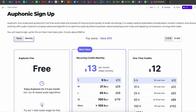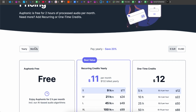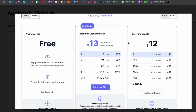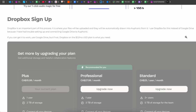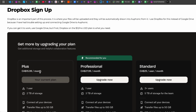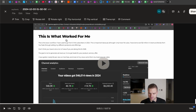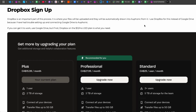We got to go to Aphonic and get that sign up here from earlier. So if you do it monthly, it's $13 a month. This is going to be the start and the basis of our entire workflow, so it's kind of important. The next thing we got to do is Dropbox. So we're going to sign up for, I think it's going to be $12 US per month. And I have signed it up here. This is my Dropbox for this workflow. And more on that in a sec.